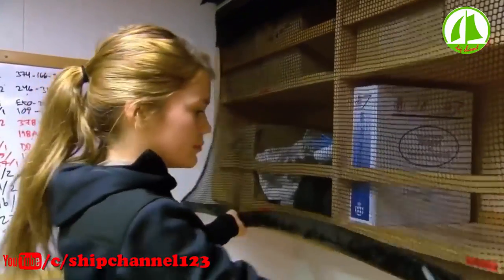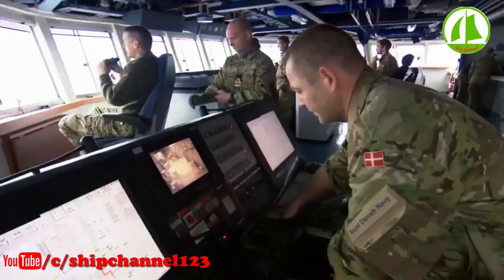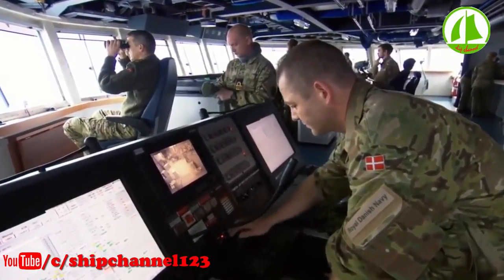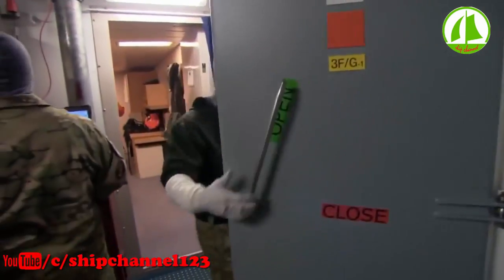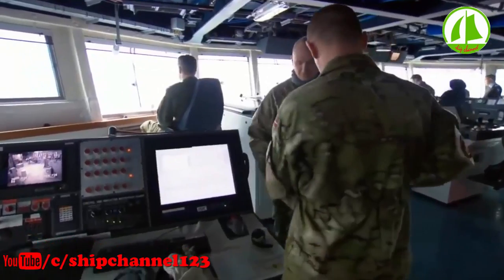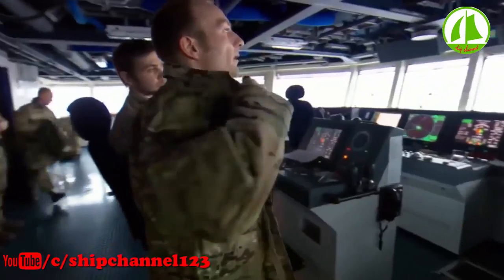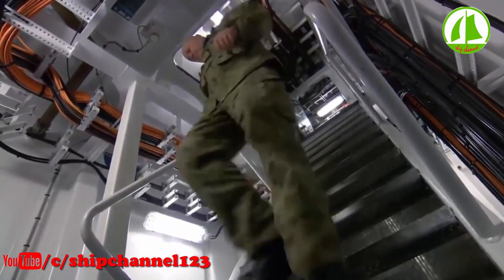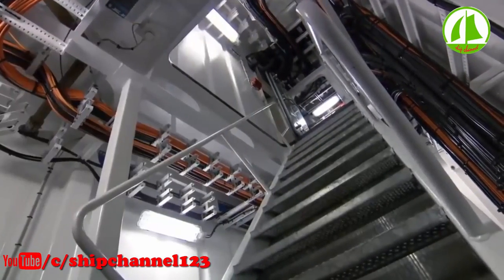Back on the Willemoes, the crew secures the vessel for battle. Then, Executive Officer Bo sounds the alarm. Action stations, closing condition, Zulu. Bo stays on the bridge for the exercise. Captain Howman heads downstairs to the Combat Information Center to direct the operations.